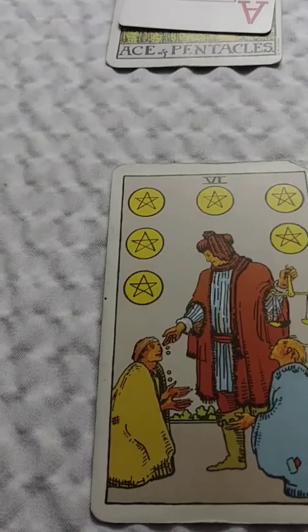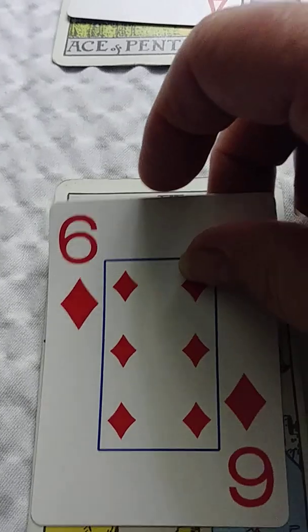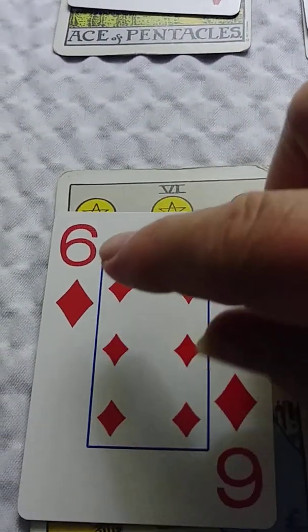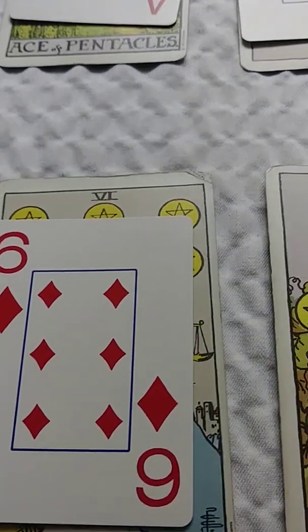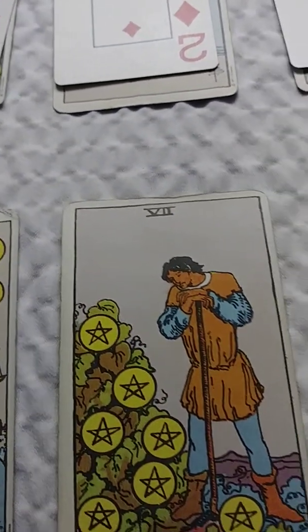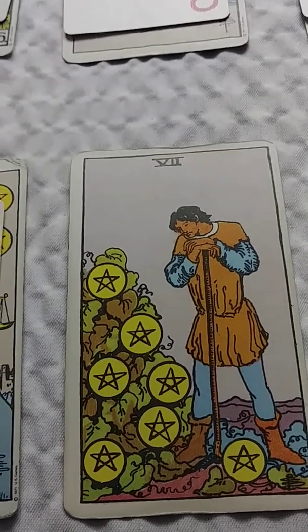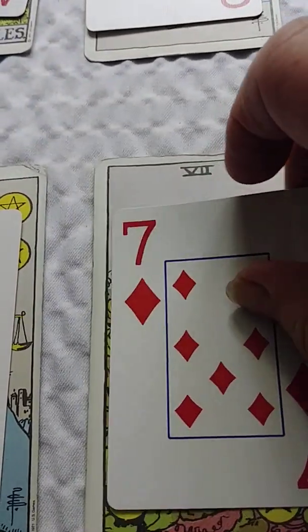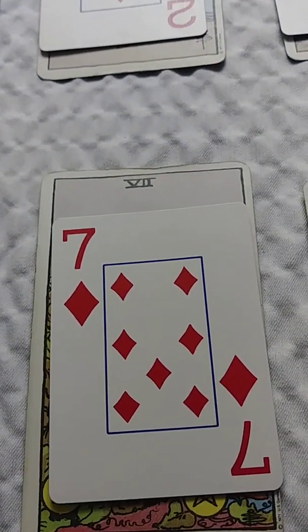Roman numerals, 6 shields. 6 shields in the element of fire. The energy is moving up. The wealth and the energy is getting larger. And it is being cultivated. And the growth continues in the 7. Oftentimes people say lucky 7. This is a red card.